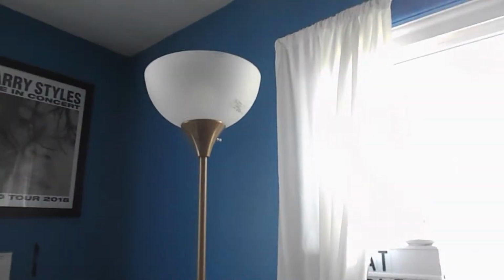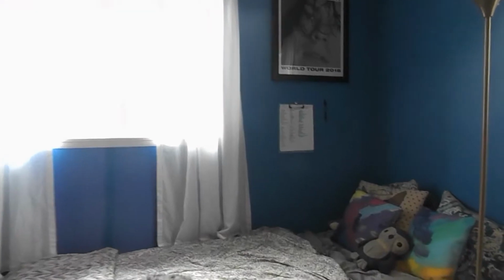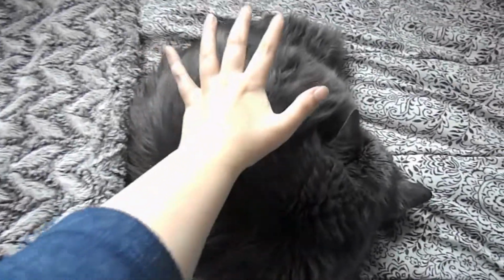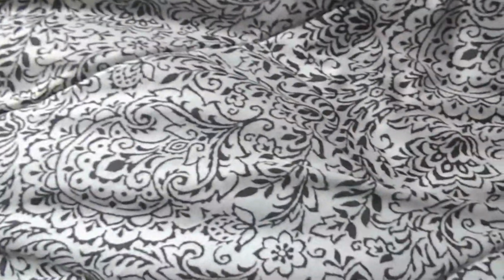I have this lamp I got, and if you keep on turning, there's a bed. There's just a whole entire bed there. And if you look at this, this is the most important part of the bed. This is Millie. Nice work. I love you, yes. I don't have anything too fancy going on here. I just have a bedspread with this little design.